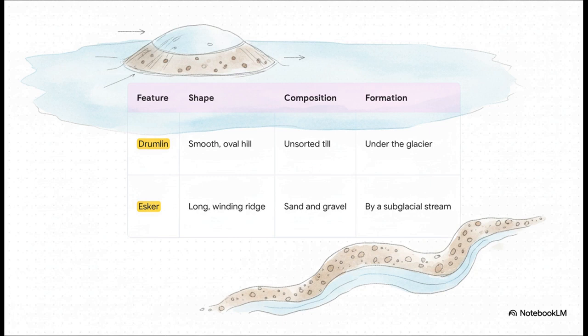Then you have something totally different, an esker. This is a long, snaking ridge. What's wild is that this was formed by a river that was flowing in a tunnel underneath the glacier. So one tells you about the flow on top, the other tells you about the plumbing underneath.